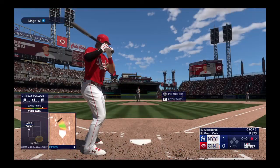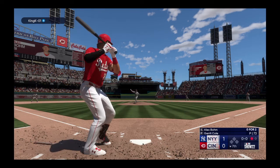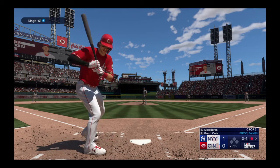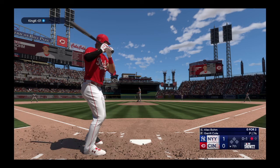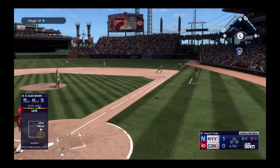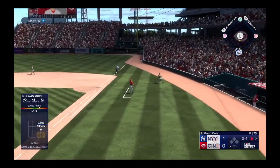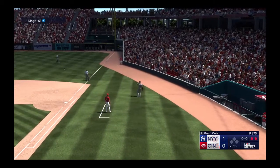Alec Bohm, the next to hit for the Reds. And that's in there for strike one. Pretty amazing, his first pitch strike percentage, over 90%. You know you're getting something in the zone first pitch. So if you're a hitter, you got to be ready to let it fly, even though he's had a lot of success on that first pitch of the at-bat. Pulls it down, and there's two gone.